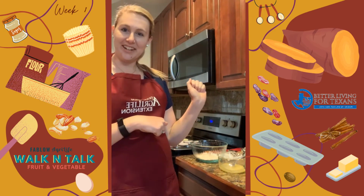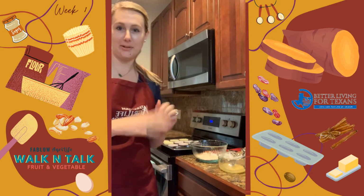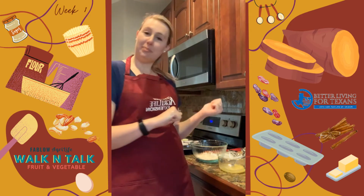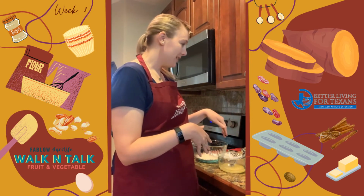And there's my oven going off. So actually that was the first step, was to preheat your oven to 400 degrees. So I'm glad it beeped so it could remind me to tell y'all that. But anyways, once you've preheated your oven and you've got your butter and sugar creamed together.